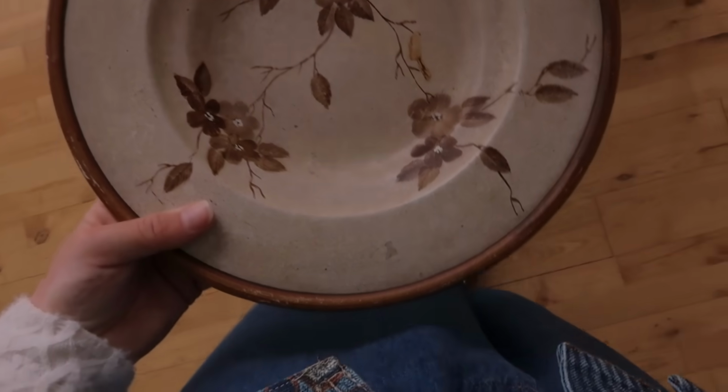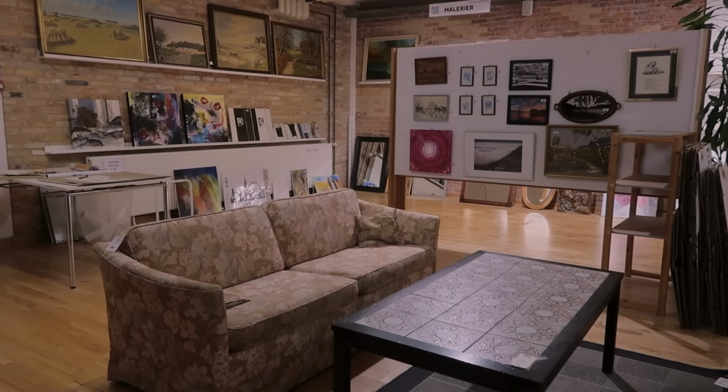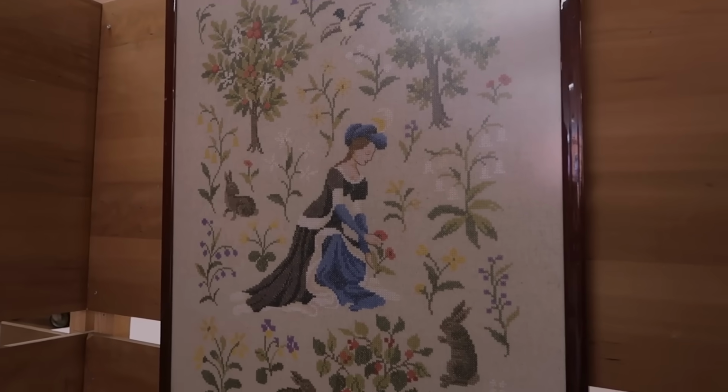Beautiful stoneware plate, but I don't know how I'd use it. Quick browse through the paintings and posters, but I'm obviously not supposed to get anything. This was a lovely embroidery and the only one I could find in here today.